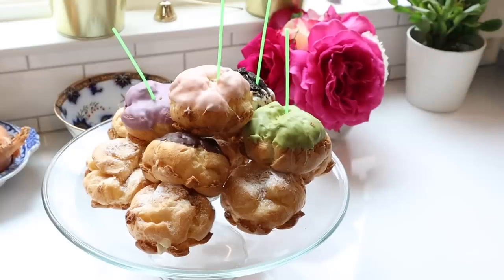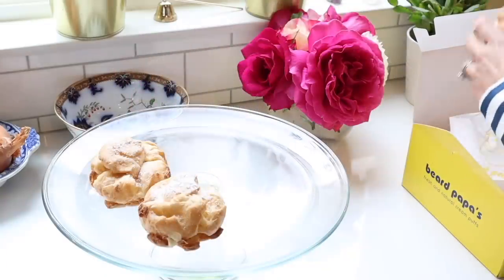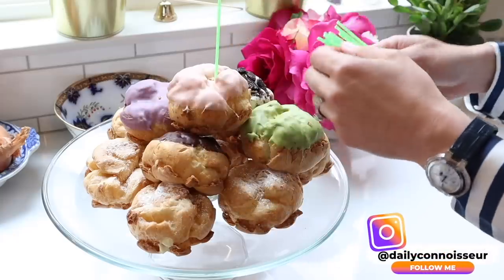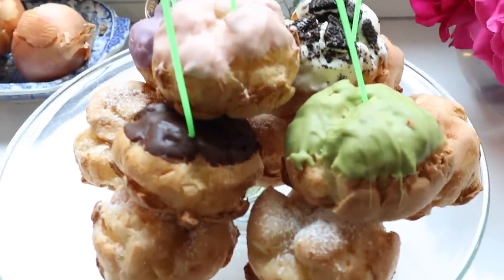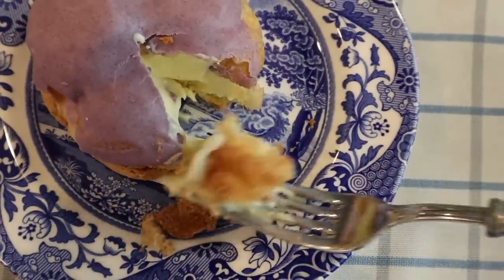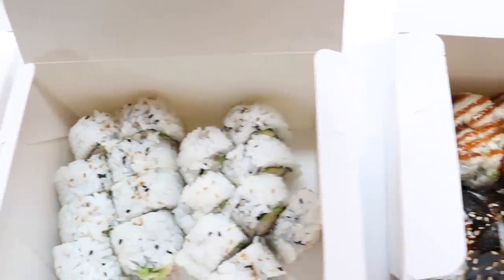We ordered some standard vanilla cream puffs, but also some unusual ones like green tea, strawberry, Oreo, and ube, which is purple yam. That's the one I chose. It was so good. She also wanted sushi for lunch, so that's what we had, and here it is, straight from a local restaurant.